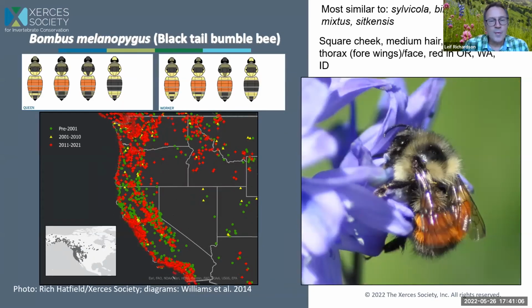And I'll say Hunt's bumblebee, which we just covered, is one of the only ones where the color pattern is very straightforward. It doesn't vary very much across the range of the bee. And so here's one where we do see quite a bit of variation from place to place. This will be more the rule than the exception, this variation that I talked about earlier. So here we have the black-tailed bumblebee, Bombus melanopygus, or some people say melanopidges. None of us are native Latin speakers, and so I don't think it matters how you pronounce these words.